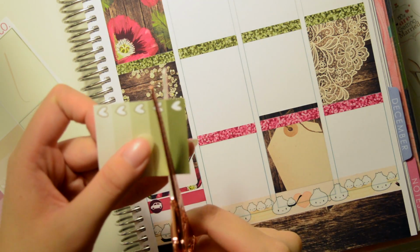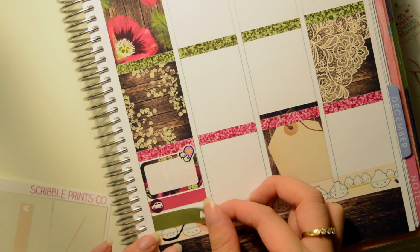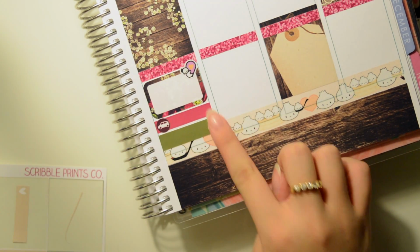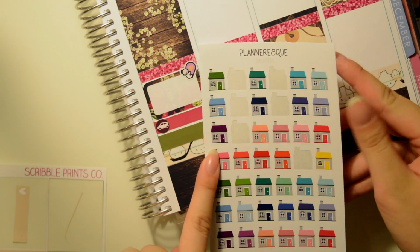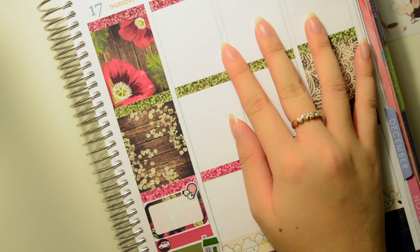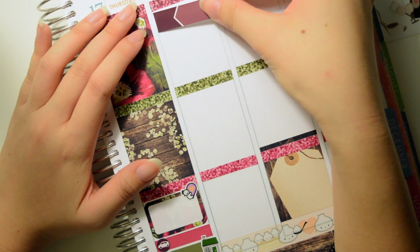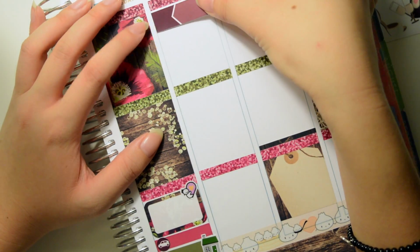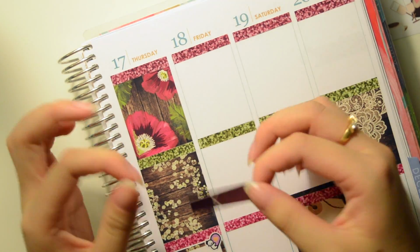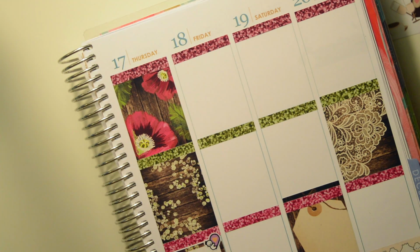Next, I'm using an ombre heart checklist, and I just like to cut these up because sometimes there is something I want to mark that's bigger than a Little Things but not as important as a quarter box or a half box, which is why I like to use those. I'm using a little house icon from Planneresque, which I love, to mark which hotel we're going to be staying at for the next couple of days.